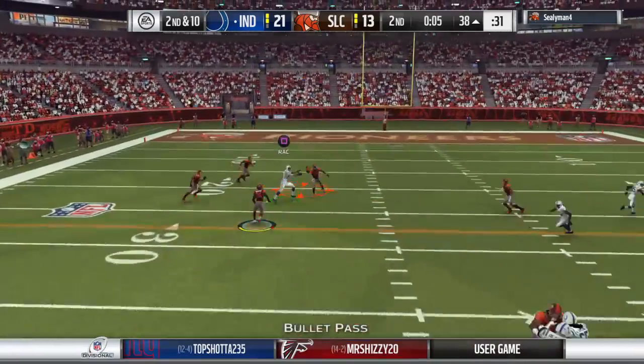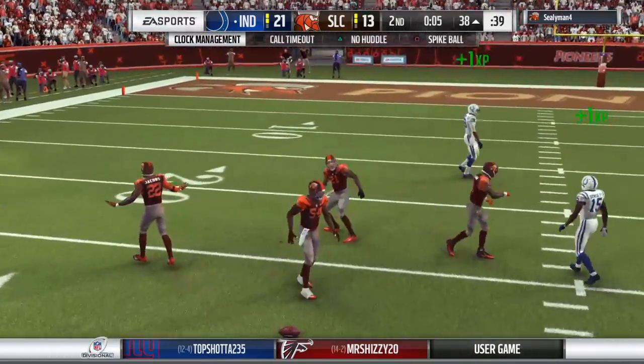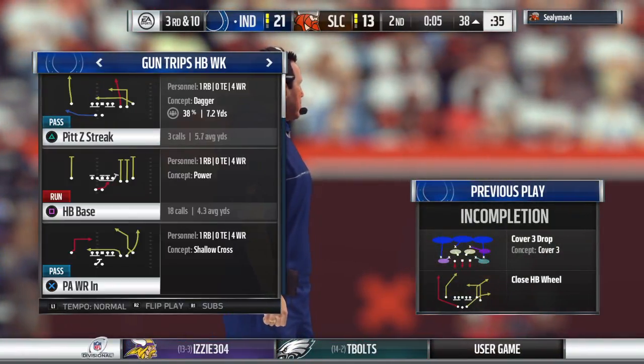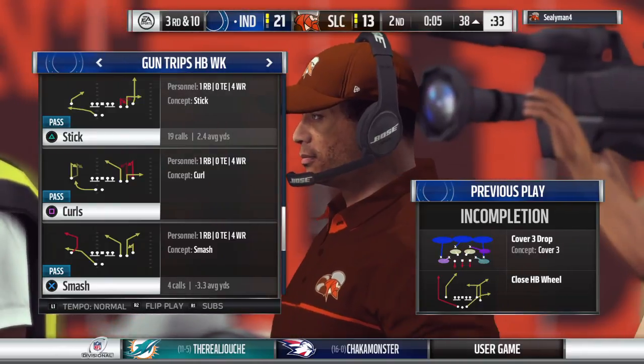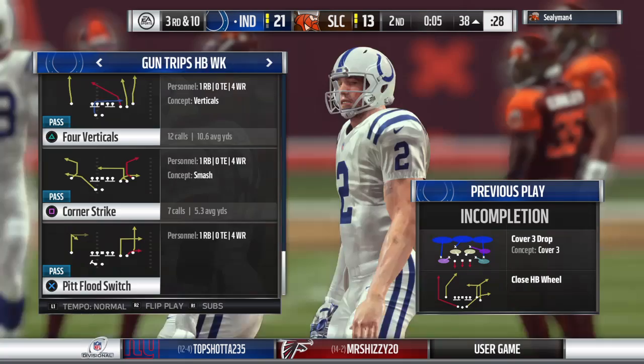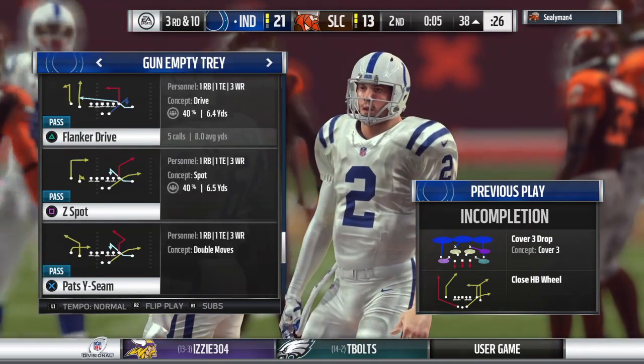From the shotgun, he'll look to throw. And that is incomplete, stopping the clock with 5 seconds to go. And that one was knocked away, and I think the defenders are going to be a little upset with themselves. They made the play on the football, but that one felt like a forced pass by the quarterback. Thought he had someone open.